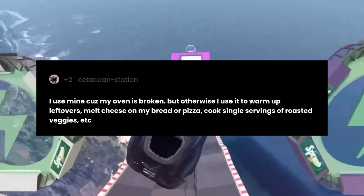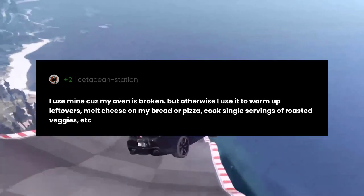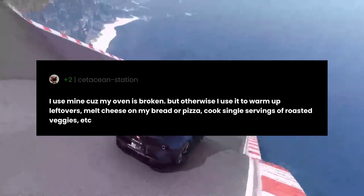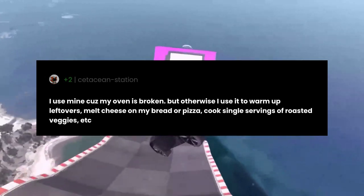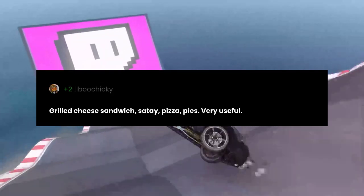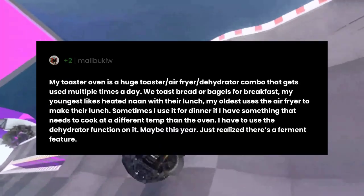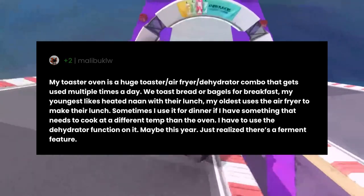I use mine because my oven is broken, but otherwise I use it to warm up leftovers, melt cheese on my bread or pizza, cook single servings of roasted veggies, etc. Grilled cheese sandwich, satay, pizza, pies. Very useful. My toaster oven is a huge toaster air fryer dehydrator combo that gets used multiple times a day.